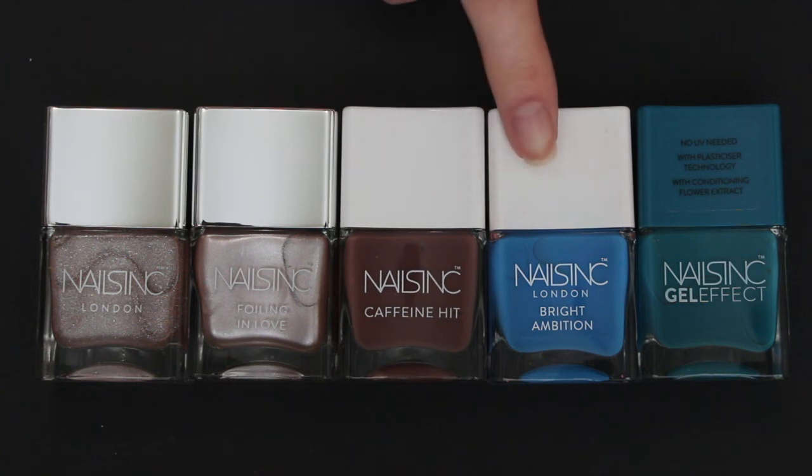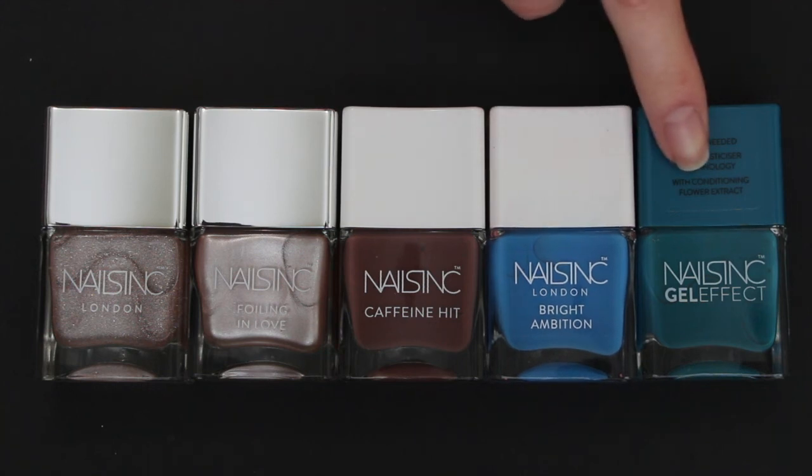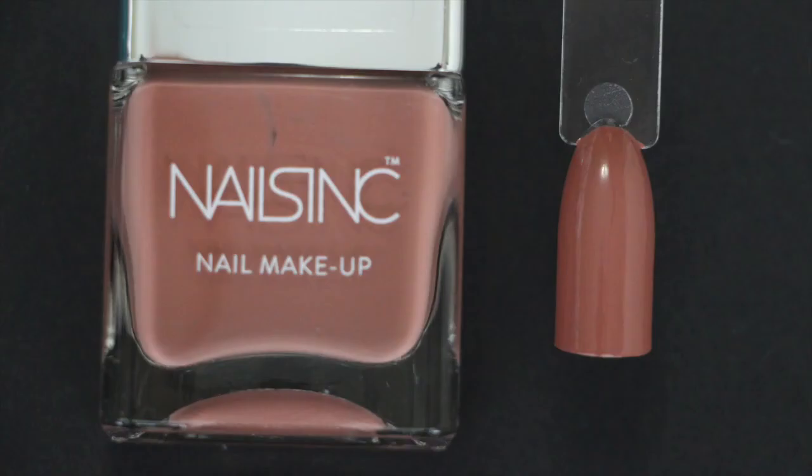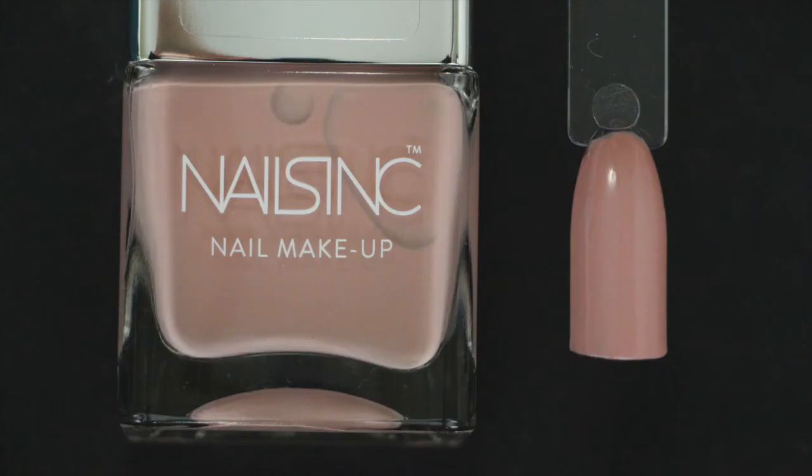Not Invited from the Bright Ambition collection is also one of my top picks because it's a gorgeous blue with great color payoff. And to finish off my top 5 picks is Regal Lane from the Gel Effect line. Even though this is not a color that I normally would have picked for myself, I absolutely love the color and the formula. Overall, I'm super impressed with these nail polishes from Nails Inc.